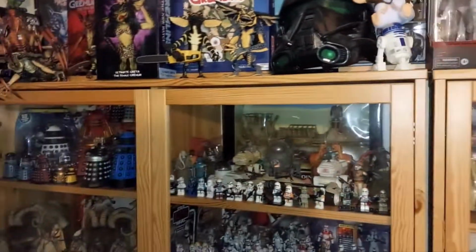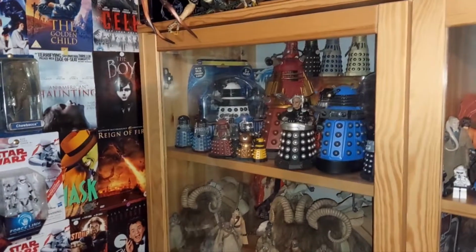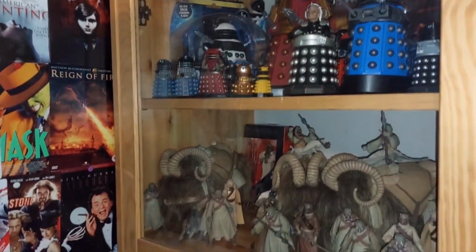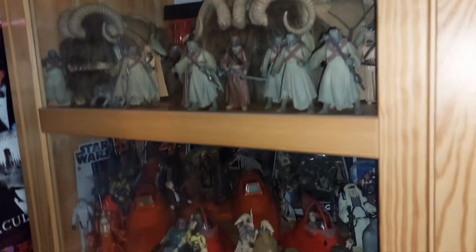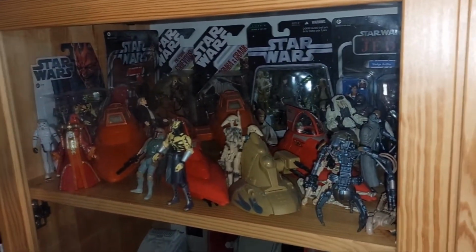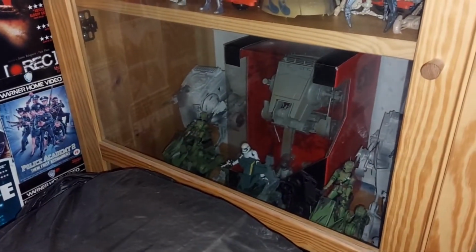Now, guys, this is my main section. So we've got some Daleks there. As you can see, just below that, we've got the Tuscan Warriors section. Just a few odds and sods Star Wars. And then below that, there's a few skate walkers.